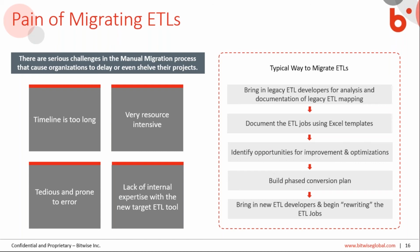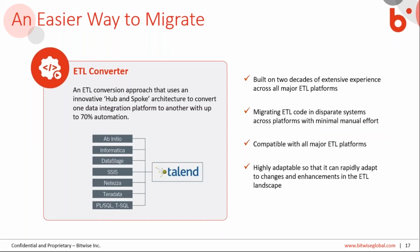You need developers who have a good understanding of Talend as well as legacy platforms. So you need to cross-train individuals who can read the code from the legacy platform, understand the logic, and rewrite or recreate a similar ETL flow with that logic in Talend. All of this makes it difficult for an organization to make a decision to undertake a transformation of this magnitude. So how do you solve this problem?